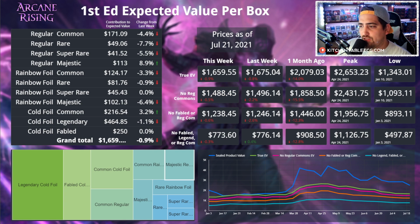But if you don't want to include the Fable, then you'd be sitting at $1,238. But if you want to take out the Legendary as well, so this is then no Fable, no Legendary, and no regular commons, you'd be sitting at a box average of $773. And you can see how much room things take up.